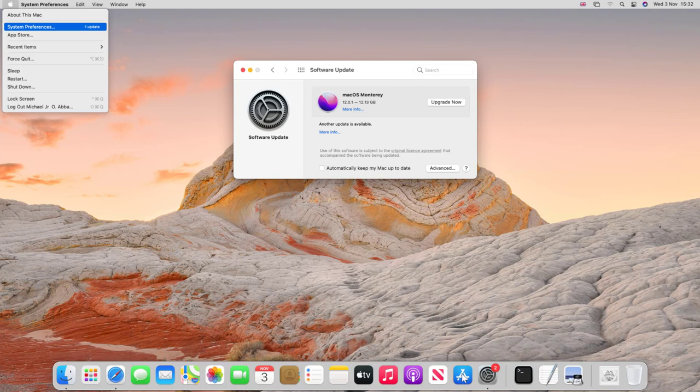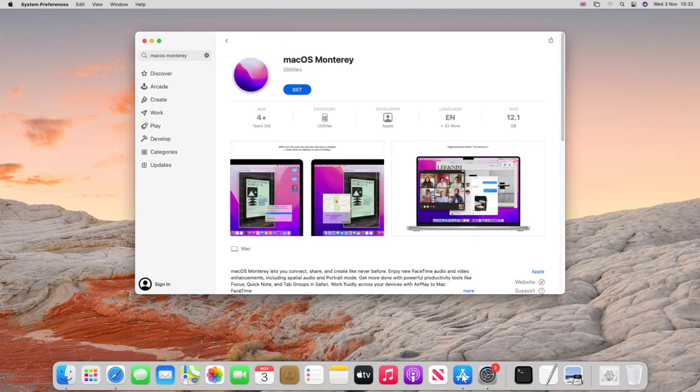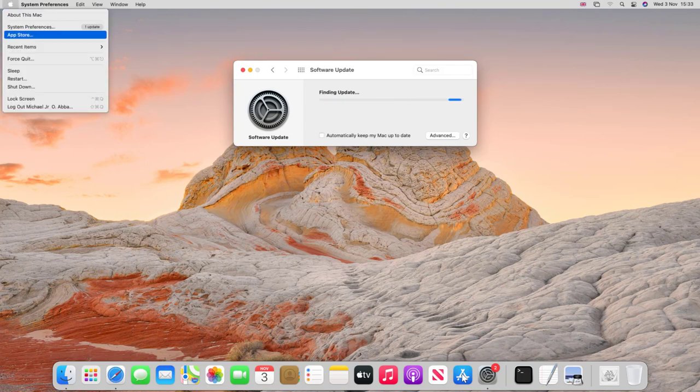Now, if it doesn't show you on the system preferences that one update is available, you can go to App Store and search for macOS Monterey and click View. See macOS Monterey, you will see utilities written under it. So click View, click Get. See, it will find the update for you. That's if it doesn't show you that one update is available, but your Mac is Big Sur, it hasn't updated and it didn't show you, that's when you should go to the App Store and look for it, and it will find you the update. See, it's finding macOS Monterey.